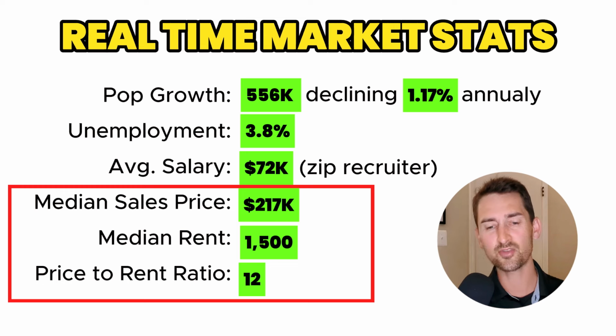And those last 3 stats are what attracted me to the market in the first place. It's probably what attracts a lot of people to Baltimore. You can buy relatively affordable properties that rent pretty high, and that's why the price to rent ratio is 12. Anything under 15, you usually can cash flow pretty well.